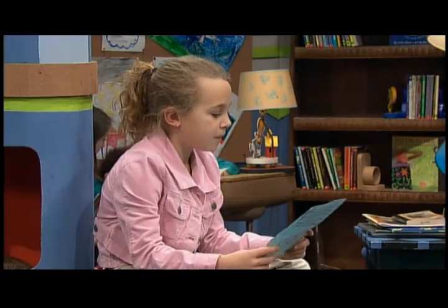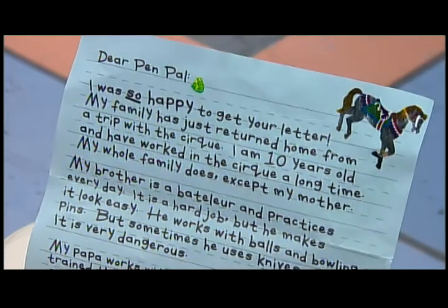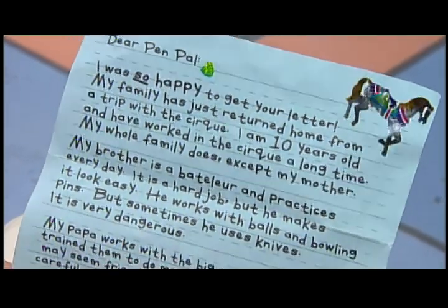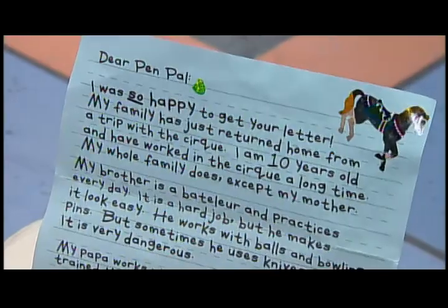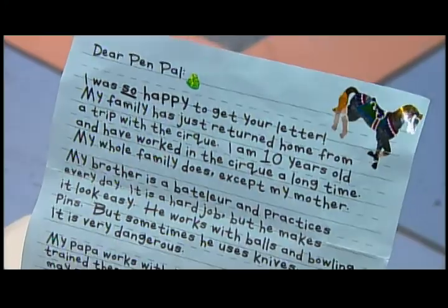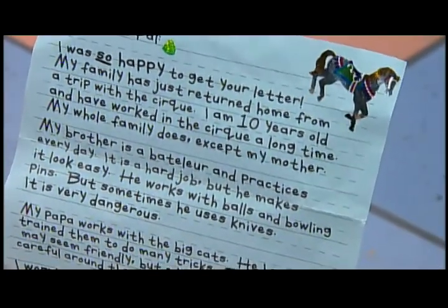Her name is Juliet. Dear Pen Pal, I was so happy to get your letter. My family has just returned home from a trip to the Cirque. I am 10 years old and I've worked in the Cirque a long time. My whole family does it. A Cirque? What's a Cirque? That must be a French word. My brother's a batelar? What's a batelar?